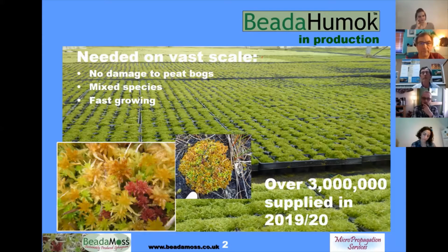We grow lots and lots of different species. We tend to grow mixed species so that the correct species will establish in the right area. In the last 12 months, we've produced over 3 million of these little hummocks for planting and restoration.